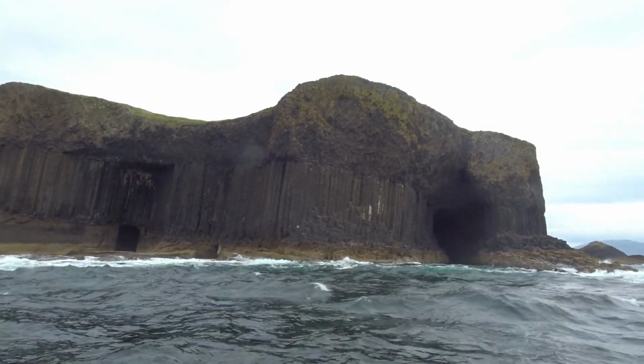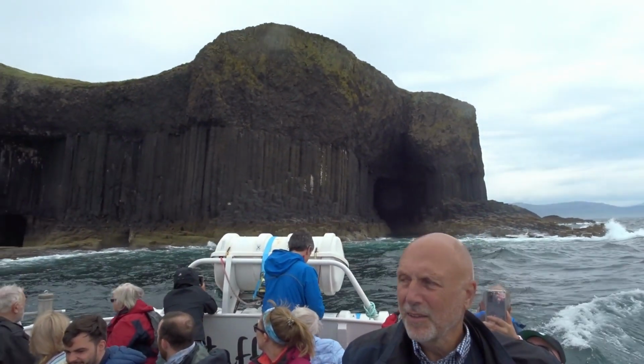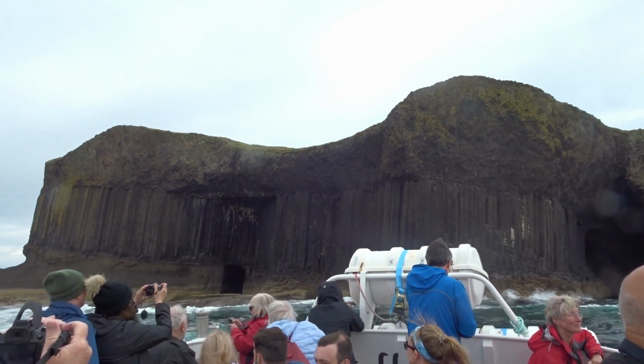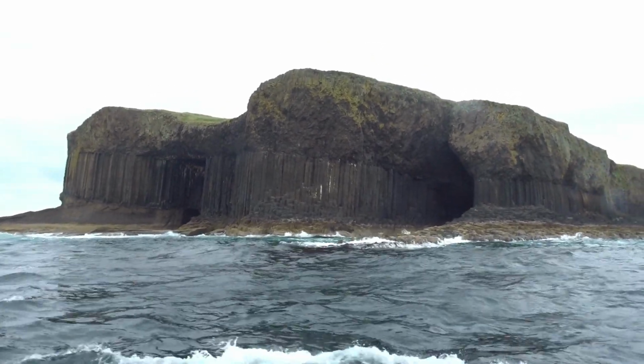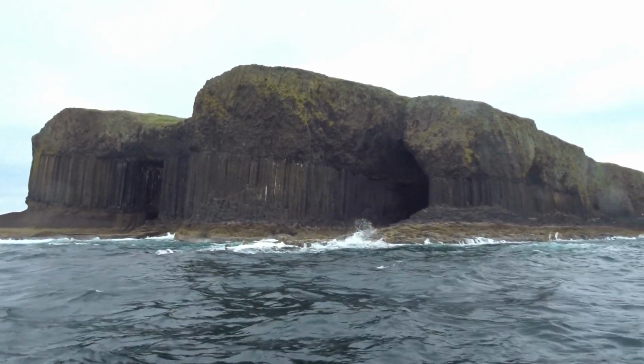Staffa is a small uninhabited island off the west coast that is known for its hexagonally jointed basalt column structure and its status as a national nature reserve. The puffins on the island are something to look out for when you're visiting. Basically, it's very nice, it's beautiful.